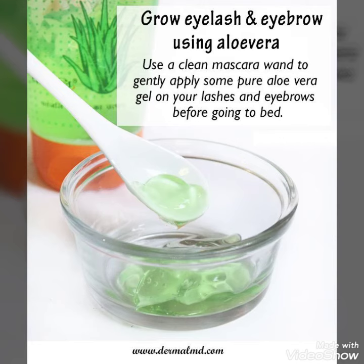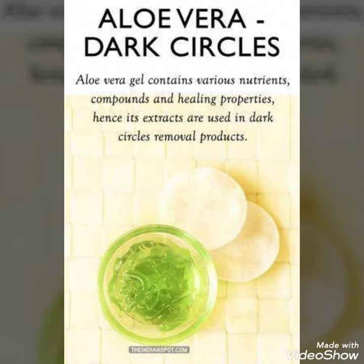Number 4. You can use aloe vera gel to grow eyelashes and eyebrows. Use a clean mascara wand to gently apply some pure aloe vera gel on your lashes and eyebrows before going to bed. Within 3 months, you can see the best results of growing eyelashes.